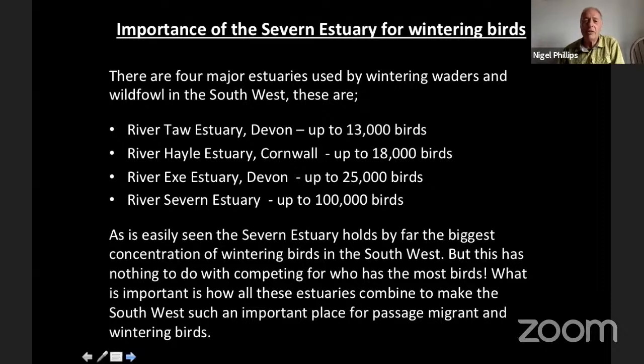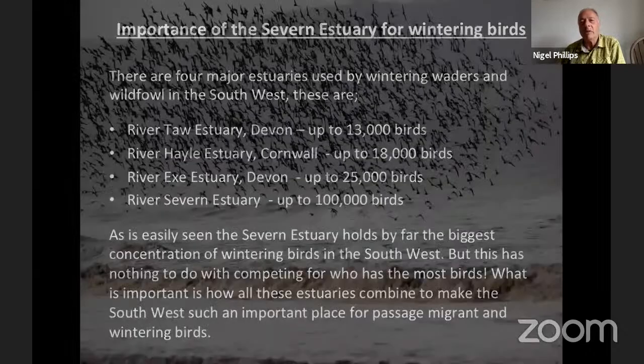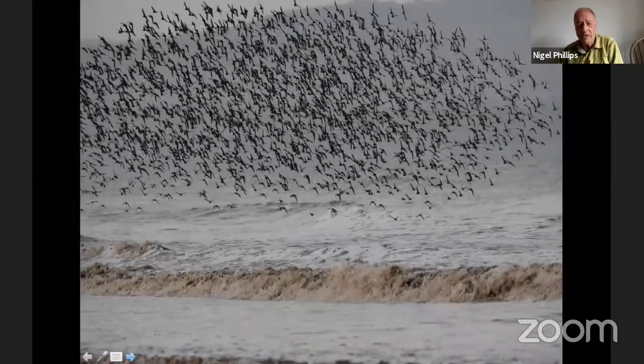which is an absolutely astonishing number of birds to see in the sky. But it's not about, as I say, being the biggest or the best. It's about how all these estuaries join together in the southwest and do make an incredibly important place for wintering birds to come and visit.